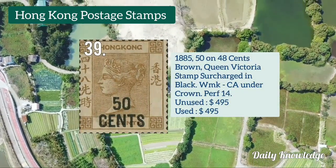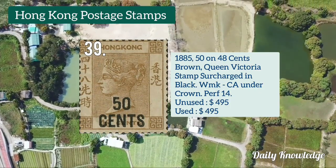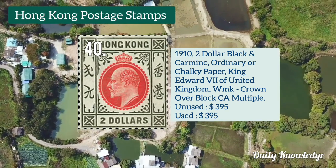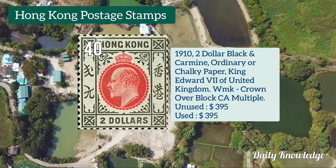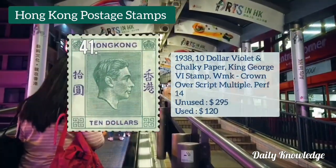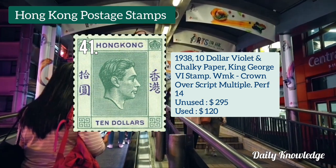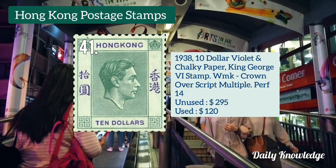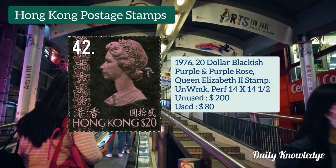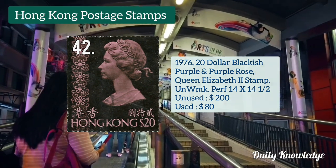1885, 50 on 48 cents brown Queen Victoria stamp surcharged with watermark. 1910, $2 black and carmine, ordinary or chalky paper, King Edward VII of United Kingdom. 1938, $10 violet and chalky paper, King George VI stamp. 1976, $20 blackish purple and purple rose, Queen Elizabeth II stamp.